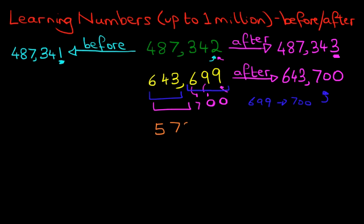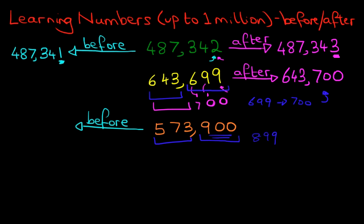Okay, let's have a look at the next one. This time we've got 573,900. And the question is, what number comes before this? Again, what we can do is, if it's a 0 at the end, you keep going until you come to a number which is not 0, because we're going for the number before. 9 is not 0, so we can stop there. What number comes before 900? The number before 900 is 899. All the other digits remain the same.